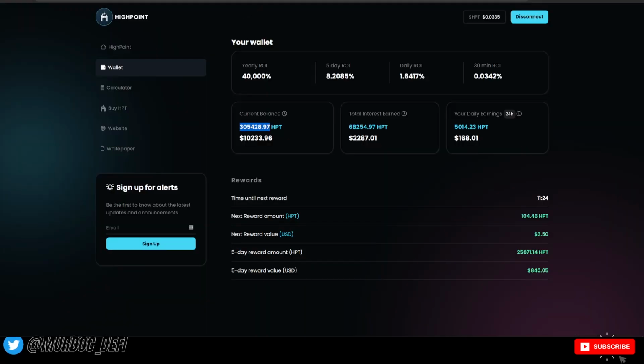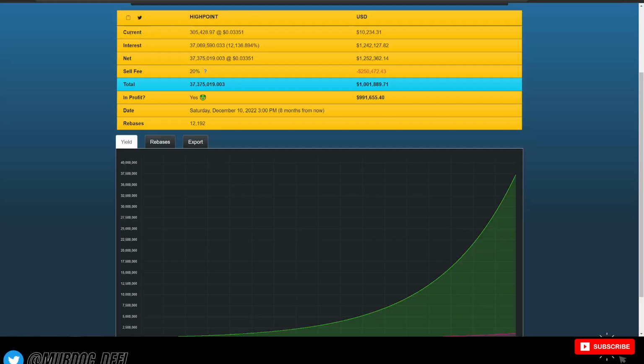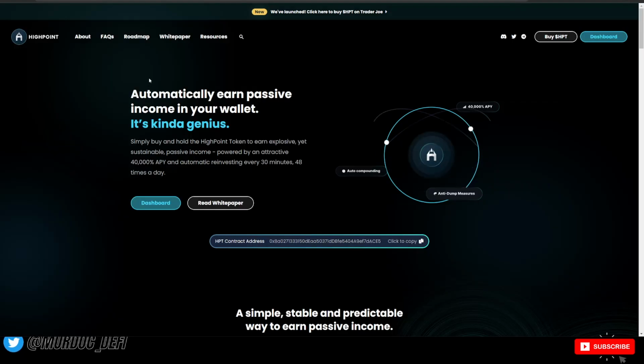I want to go over the dashboard, what my position looks like right now. And then also I have this cool calculator that the Highpoint Finance team has actually put together for everyone to use, which I definitely appreciate. Nobody else is doing that. But yeah, guys, that's what we're going to be discussing today, Highpoint Finance.